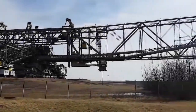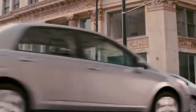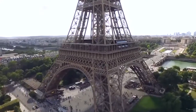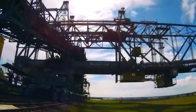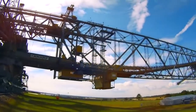When you see the F-60 conveyor bridge, you'll think we've made a mistake. This is a video about cars. So why is a massive bridge that looks like the Eiffel Tower lying on its side included? The answer is that almost unbelievably, this bridge can move. That makes it the largest moving vehicle ever built in the history of the world.